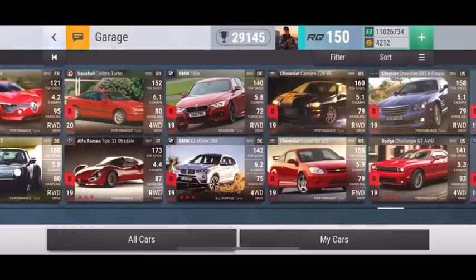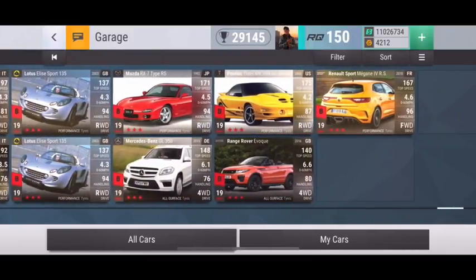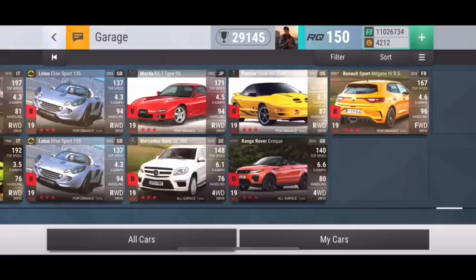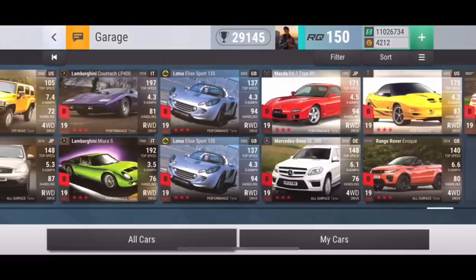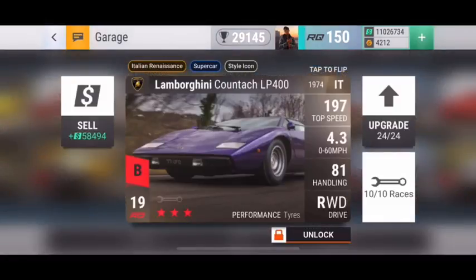So, a lot of new additions to this one and a lot of new max outs, because rares is like the busiest category in my garage. It's the one where a lot of cars just come and go and a lot of cars get maxed. So what we got going on here, let's see. Obviously this one's new. The Sport Megane used to be super rare, got upgraded. What else? You got the Miura S and, what people like to say, the Thanos Countach, or the Lamborghini Countach LP400, because it's purple.